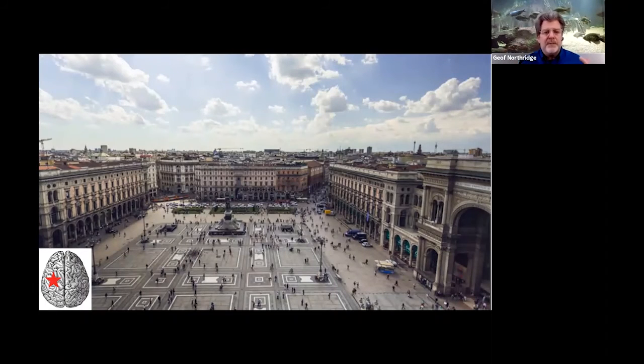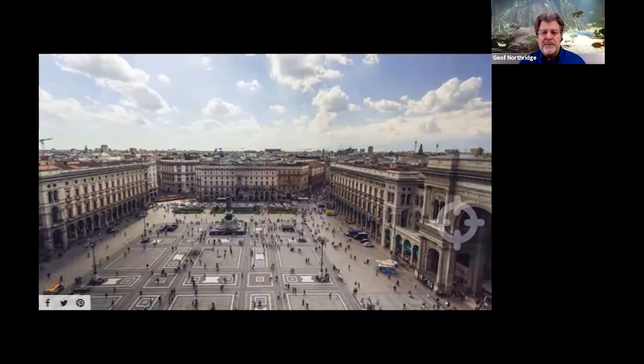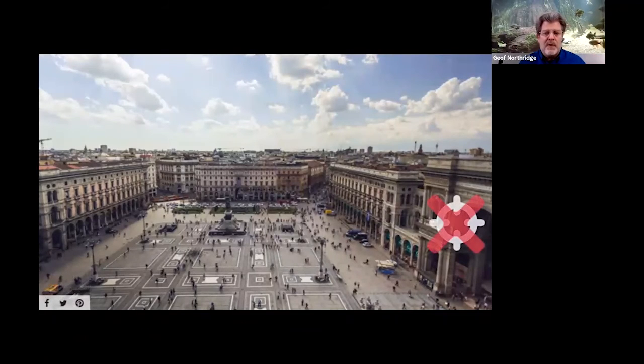The researchers asked their patients to imagine themselves standing at the foot of the famous Piazza del Duomo in Milan, Italy, and to name as many landmarks from around that square as they could. They found the patients had trouble naming landmarks from the side of the square corresponding to the damaged part of their parietal cortex. For example, some of their patients were not able to recall the Galleria Vittorio Emanuele, which for Italians is one of the best known landmarks in their entire country. It's as well known to them as the Statue of Liberty or Mount Rushmore would be to an American.